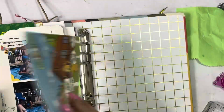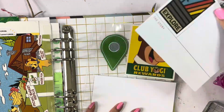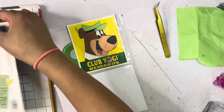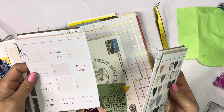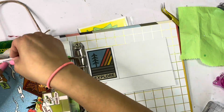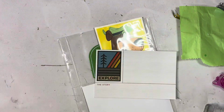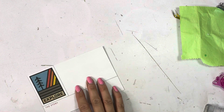All right, now I'm going to move on to the next page, which is in a page protector. So this one has two 4x6 slots because I have this giant Club Yogi Rewards sticker and I didn't want to put it anywhere else, and it's bigger than 3x4. I didn't want to trim it down, so I used a glue dot. I have a bunch of these glue dots to make sure that it stayed inside the pocket without sliding all over.